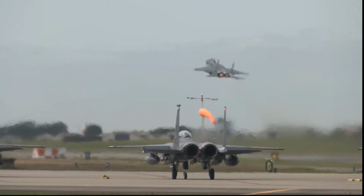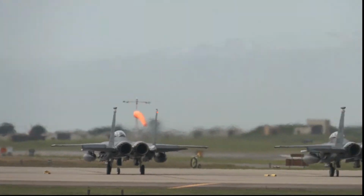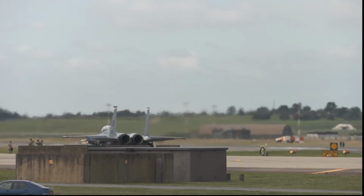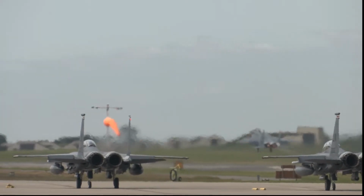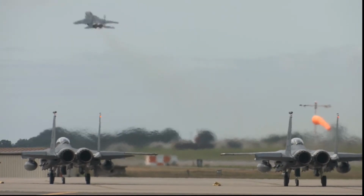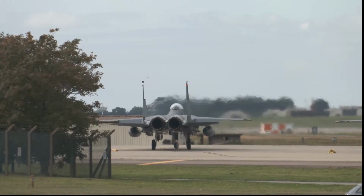Yeah, the location here is very good. And that's what we're seeing, the aircraft behind it. You do get a bit of heat haze, but it's quite nice with them lifting off behind. Again, I do like it as a videographer. I think this angle is quite nice. When they get to a certain altitude, they get out of that, which is quite nice.